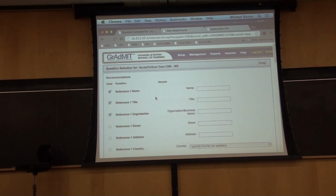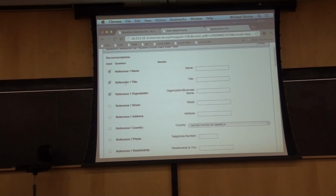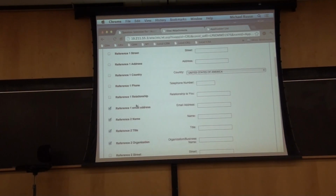And I can choose what I want to ask the applicant. So there's their first reference name, title, and over here to the right, it shows you how it's going to appear on the application. There's going to be a section called recommendations on the application. In this case, I'm picking the title, organization, and one thing that's important for electronic is obviously the email address, because the recommender gets an automated email sent, and you actually write the content of that, and I'll show you where that's done. The invitation for them to log in and upload a document.